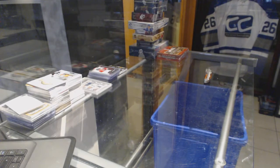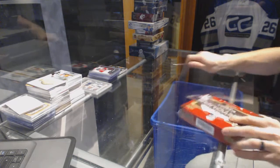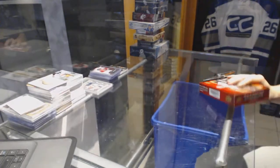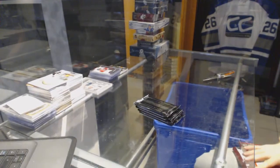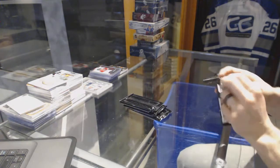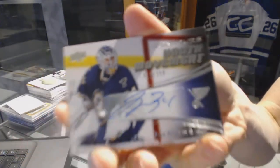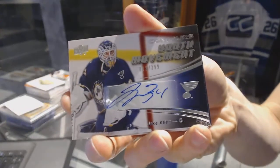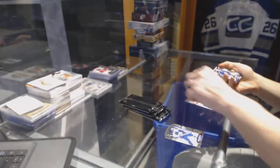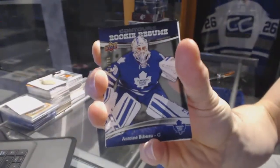Now on to the Contours. We've got a Youth Movement autograph, number 399 for the St. Louis Blues, Jake Allen. Youth Movement autograph, number 399 for the Blues, Jake Allen. And we got a Rookie Resume, number 399 for the Toronto Maple Leafs, Antoine Bibeau.